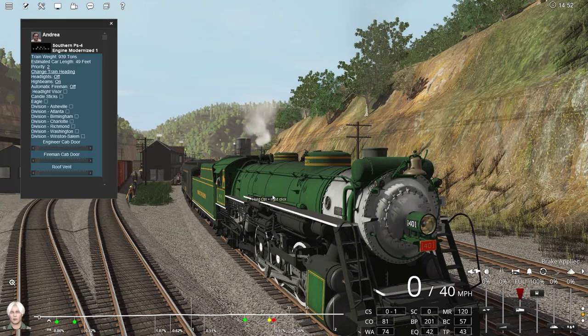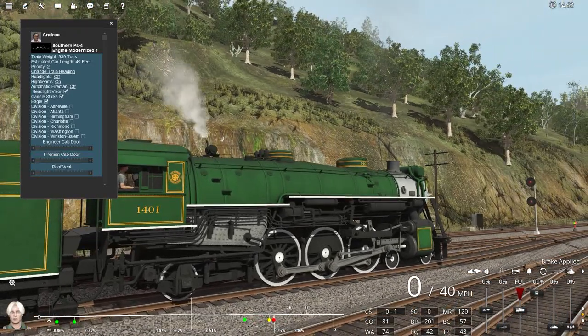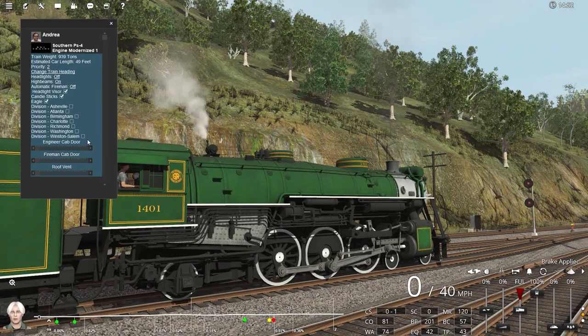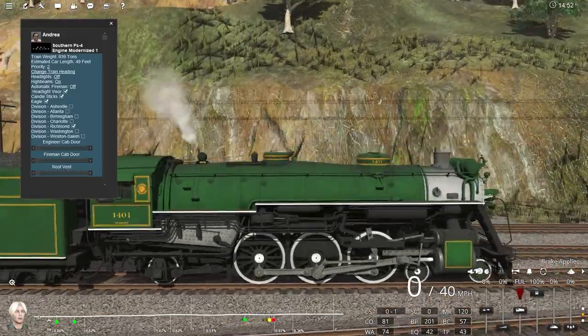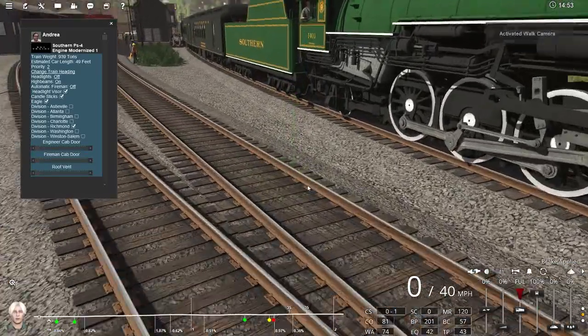So some of the features the locomotive has: you can put the headlight visor on, put on the candlesticks, you can put on the eagle, and then actually on the cab side of the cabs we can put whatever division we want. So I'm gonna put the Richmond division on because I believe the Richmond division would be the closest to my area. And then actually we get a good view.